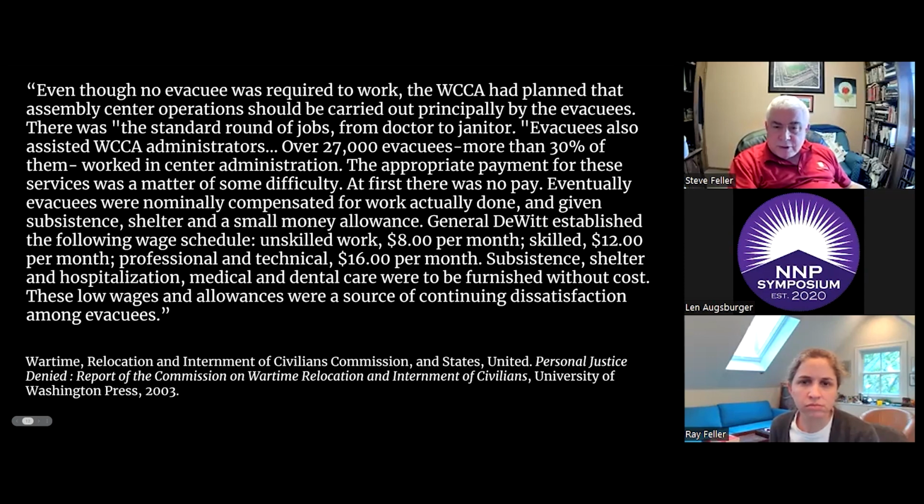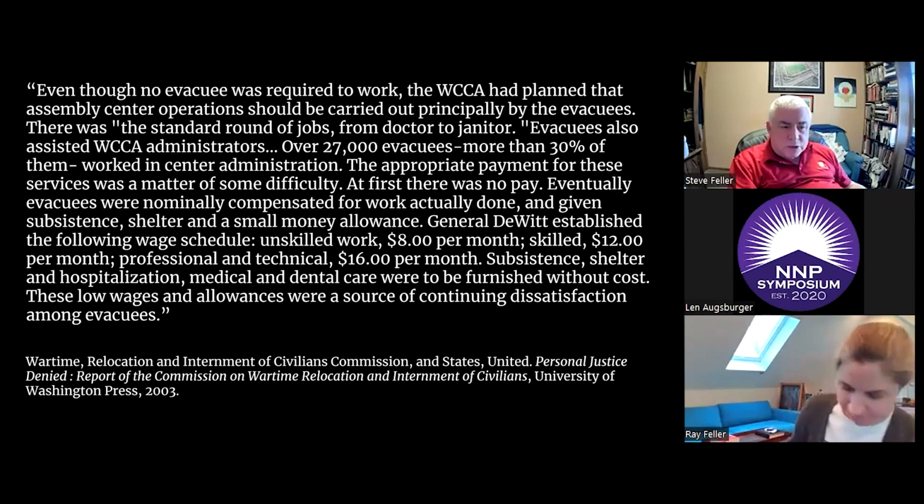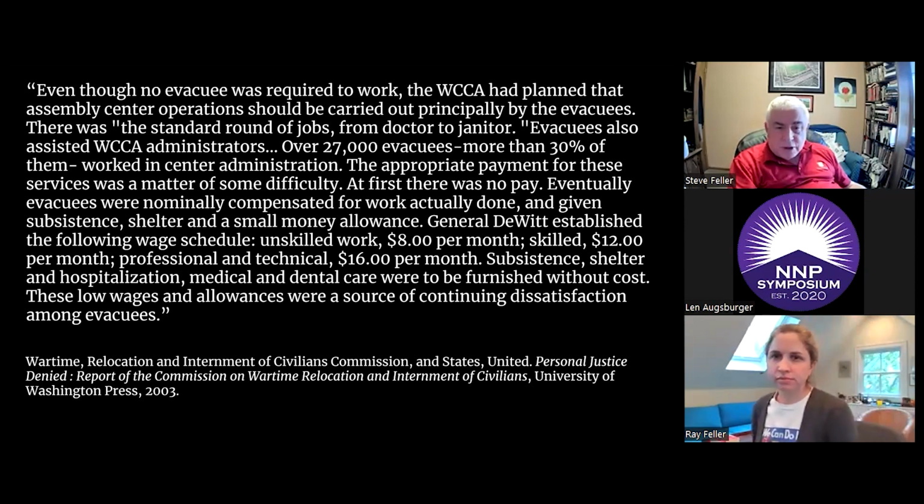That's a little top-heavy, I would say, on administration. The appropriate payment for these services was a matter of some difficulty. At first, there was no pay. Eventually, evacuees were nominally compensated for work actually done and given subsistence, shelter, and a small money allowance.